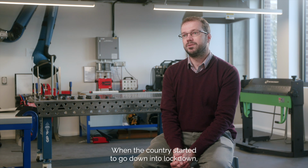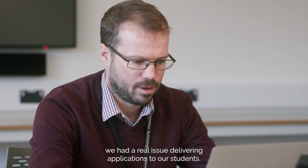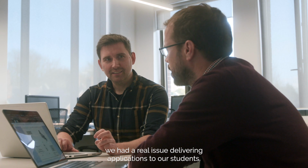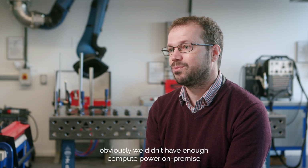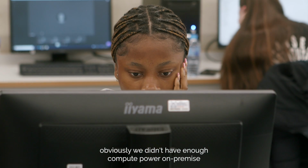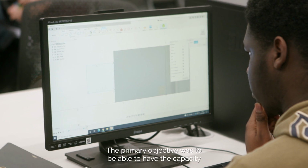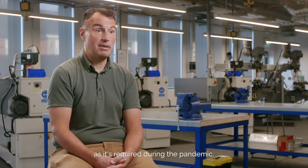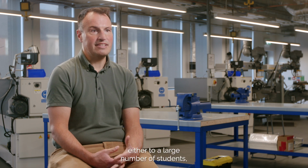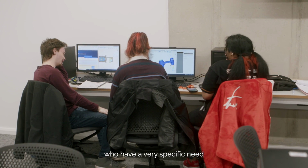When the country started to go down into lockdown due to the COVID pandemic, we had a real issue delivering applications to our students. And as part of that response, obviously we didn't have enough compute power on premise to actually deliver those kinds of desktops out to students. The primary objective was to be able to have the capacity to deliver a solution to students as it's required during the pandemic, and to have the flexibility to deliver either to a large number of students or a particularly focused number of students who had a very specific need.